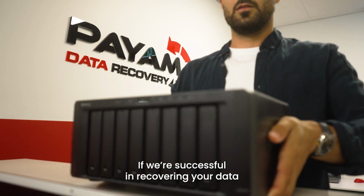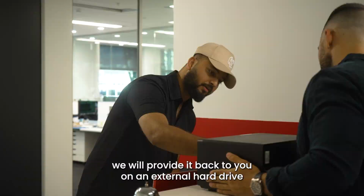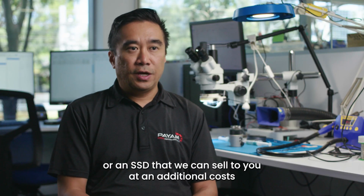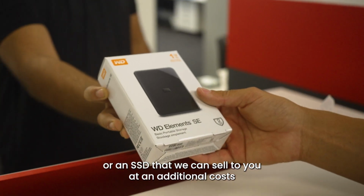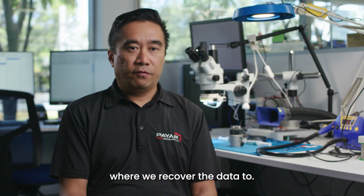If we're successful in recovering your data from your array, we will provide it back to you on an external hard drive or an SSD that we can sell to you at an additional cost, or you can provide your own storage device where we recover the data to.